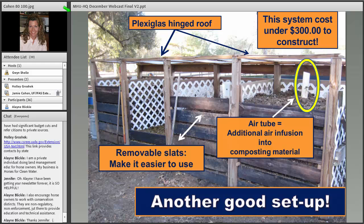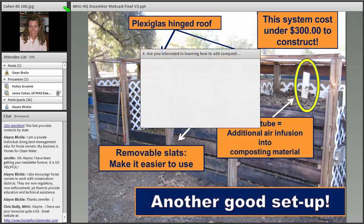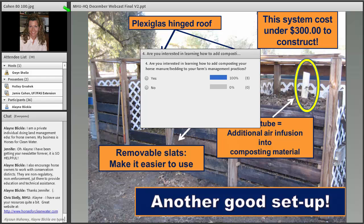And I forgot to put up, I know that there's a large percentage of you that already do compost, but for those of you who don't compost, are you interested, Gwen, if you could put this up, are you interested in learning how to add composting to your manure management? Are you interested in learning about doing that as a practice? For those of you who don't do it, do you just want to continue doing what you're doing? What's your opinion?